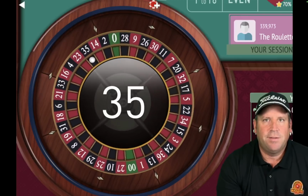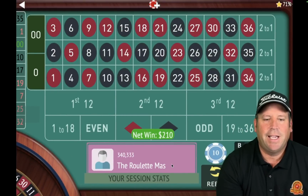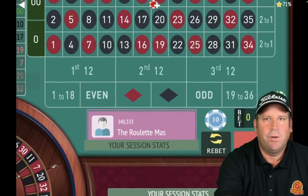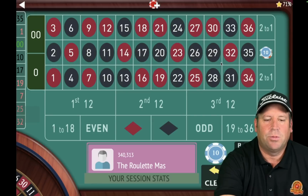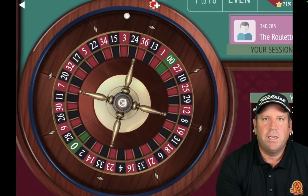That's a 35 black. That's a $210 win, and that is a really good one. So let's see where we're at, and we are in new session profit, so we start over. And now just remember where we're at with that session profit. Really important. So we'll have 30 on the black and 20 on the column.